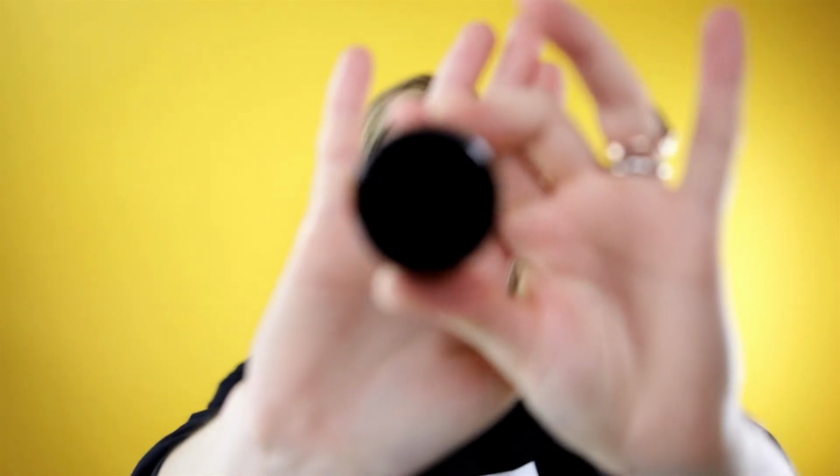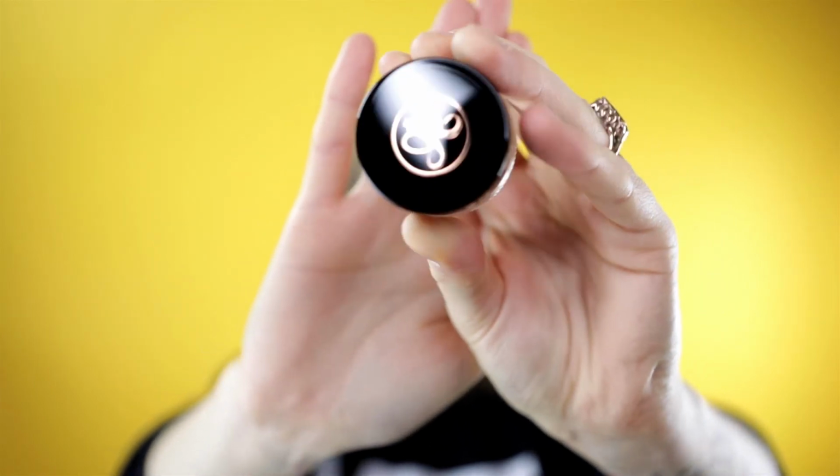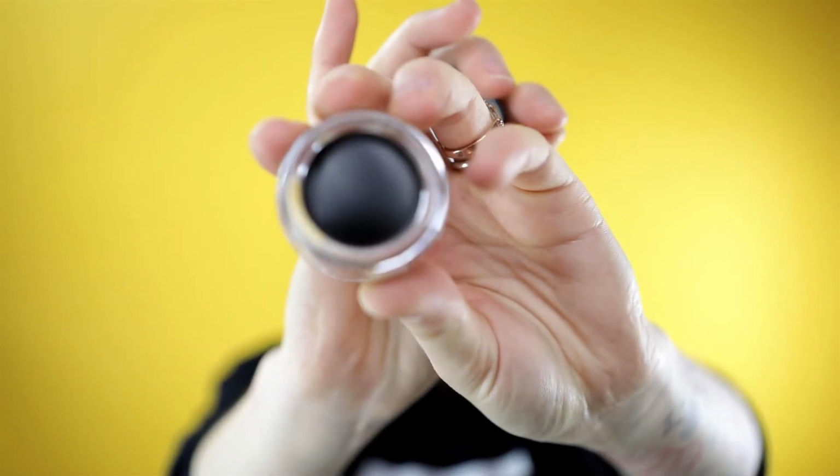Another item I got for myself was the Anastasia Beverly Hills Waterproof Cream Colour, and this is a gel liner. This is in the shade Jet, so lovely heavy duty packaging. Got the typical Anastasia Beverly Hills logo on there. I've not used it yet. I've got no idea whether I'm gonna like this or not. Obviously people love this product, so I'm going off other people's reviews.